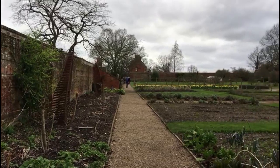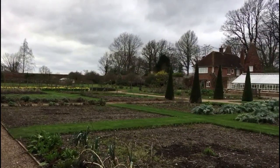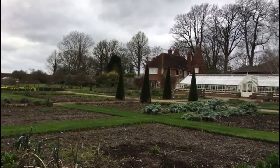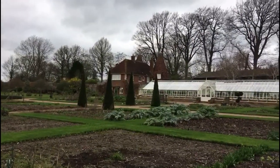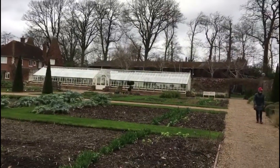From the long border, we're now in the wall garden, an enormous space given over for much of the year to different flowers and lots of vegetables. And on the far side is the very impressive glass house.